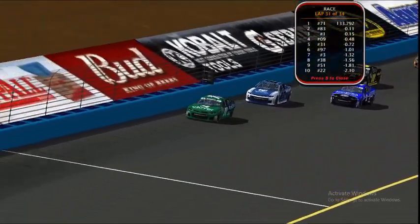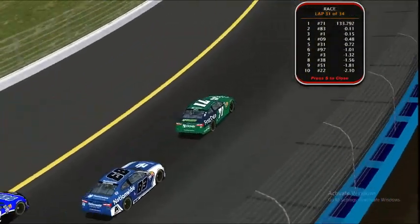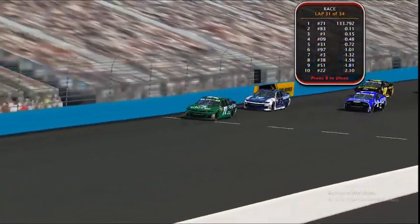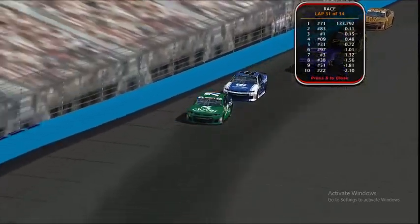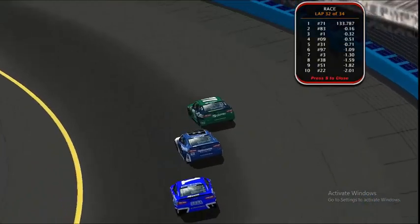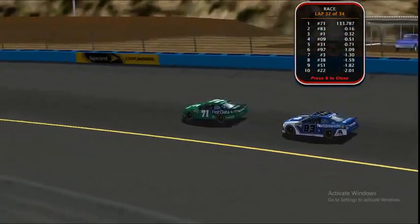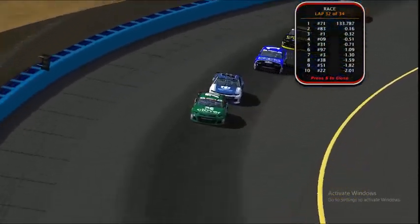Here comes Kyle Matthews. He's having a strong day for Retro Racing Enterprises. As they're going to come down to 3 to go from Phoenix, Chris Dalton is closing in on that 71 of James Shelley right now. Here comes Dalton. He's pretty close. Can he just make the move? This is the closest Dalton's been in a while to tasting victory lane.